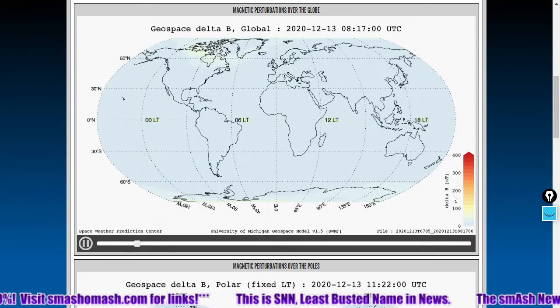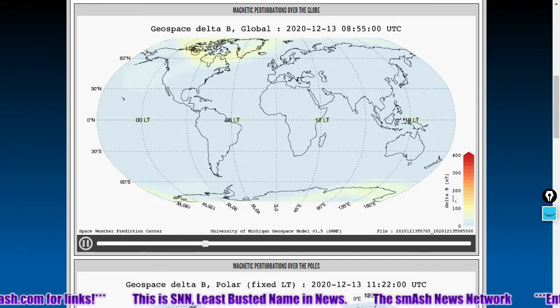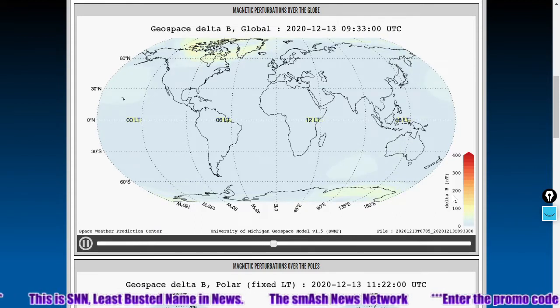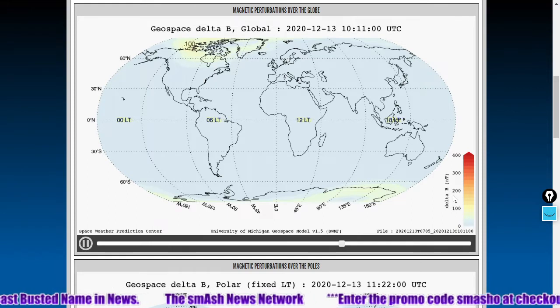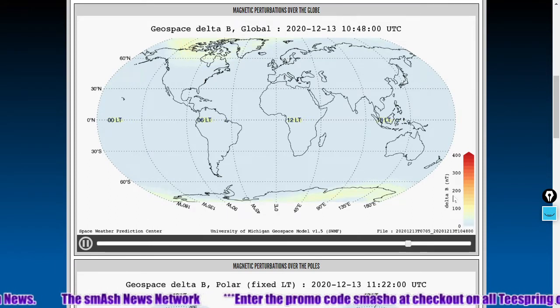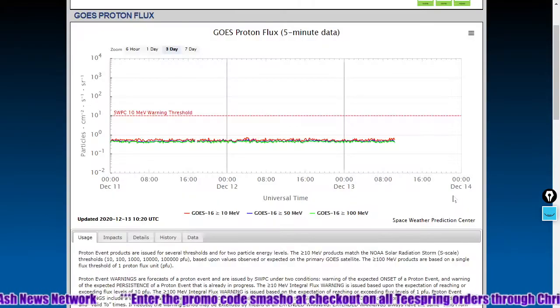Here are the ground magnetic perturbations over the past 4 hours. And we see some over the Canadian North Pole, as well as extending down into the Pacific Ocean toward Hawaii. And you can see some evidence of the South Geomagnetic Pole being in the southern Indian Ocean instead of over the Antarctic continent, thousands of miles from the geographic South Pole.